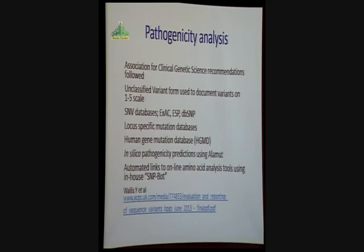If necessary, we undertake in silico predictions using the software Alamut, which provides links to a number of different software tools. We also have an in-house tool referred to as SNPbot, which has been designed by one of our bioinformatics trainees, and it links to several of the online tools to help with pathogenicity predictions, particularly for amino acid substitutions. And the link at the bottom is to the recommendations that we use.